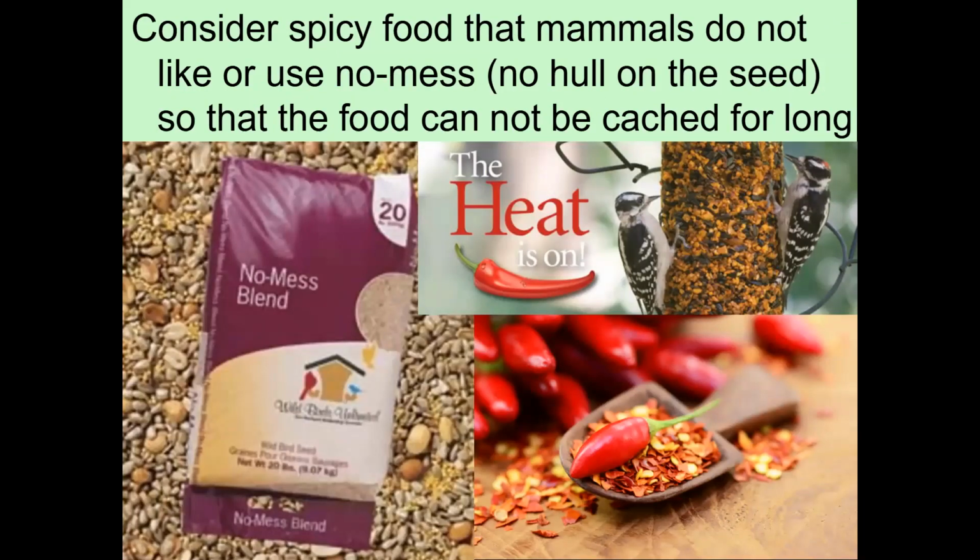I have not really experimented with this because I'm always looking for the least expensive options, but you can consider spicy food if you're concerned about mammals, because mammals don't like the spice. If you're worried about mammals, I just try to keep the food away from them, so make sure the mammals can't access it, or make sure that I only put out enough food that the birds can finish. But this is another way if you're concerned about rodents, just to know that it does exist. And so some people do try that.